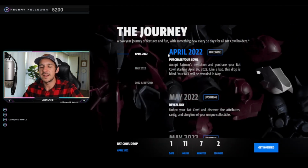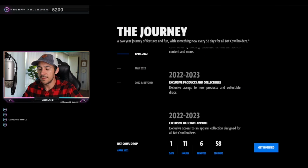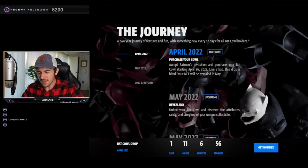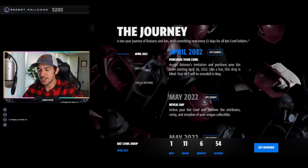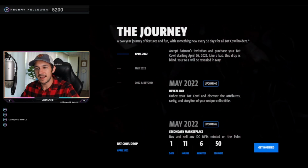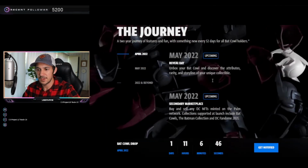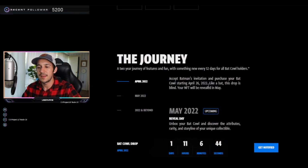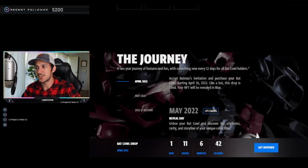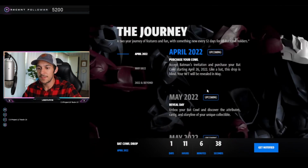And then this outlines the entire roadmap from now until really 2023. In the near term, basically it talks about how we're able to purchase them, April 26th. The reveal isn't until May. I don't really like that gap. It is going to be early May, I believe. I'm pretty sure they announced today, but I don't see it on here. But that means we're going to be waiting at least a week to actually see the reveal. That's a long time in the space. Don't love that, but either way.